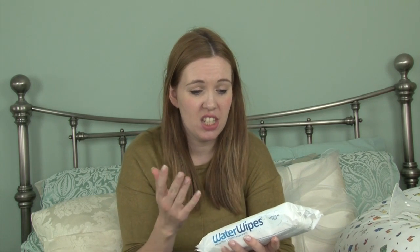We probably used that for about 6 months, because I didn't want to use all the chemicals and things on her bum. We did have these, but I don't know why, I just continued to use the water. Evelyn has eczema as well, so her skin is quite sensitive, and I was thinking, oh, I don't want to put anything on her skin. But it got to a point where it was just a bit silly, you keep taking water and cotton wool out with us. So I decided to go for these water wipes, and she's been brilliant with them.